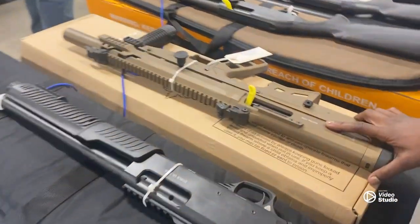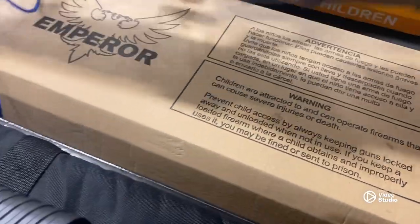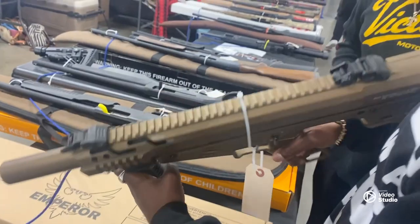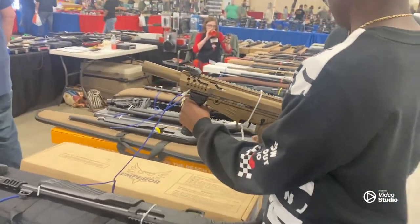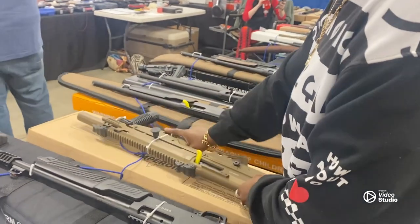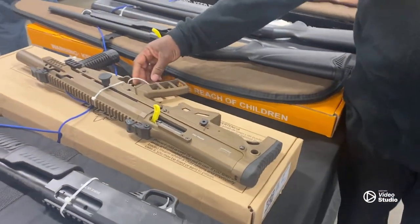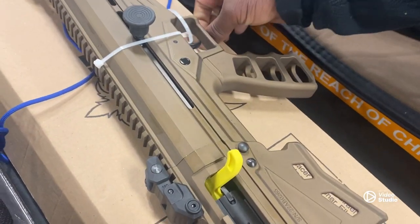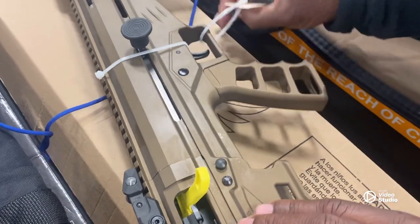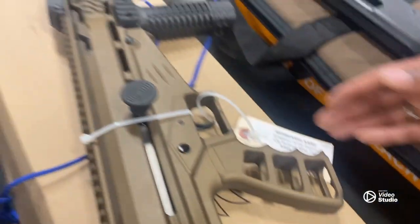It ain't that heavy either. 12 gauge. Yeah, that's fine. Got the pistol grip on it. That's nice. What's the tag on it? $500. $499 plus tax. That ain't bad.